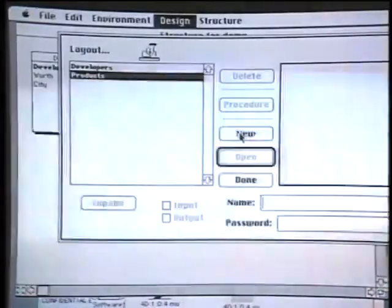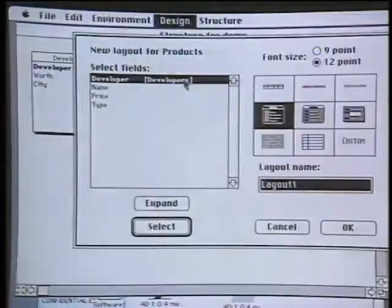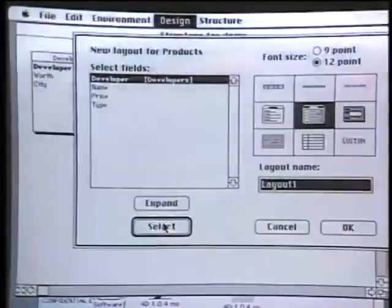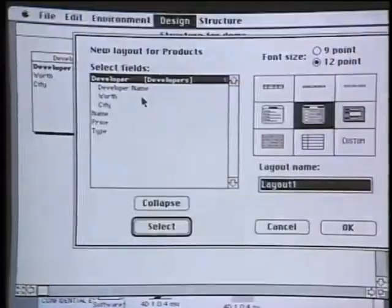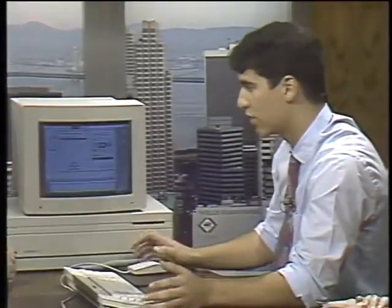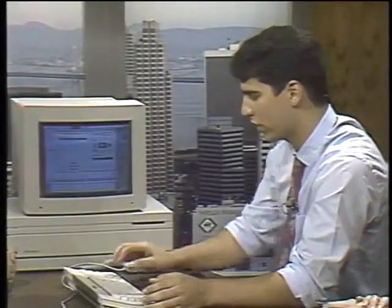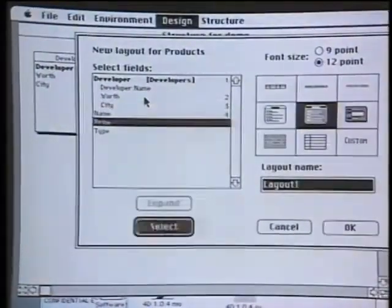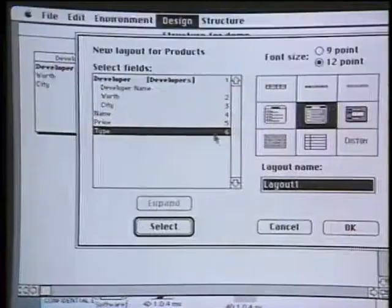We'll create a new layout for the products file, and Fourth Dimension offers 8 default starting points for layout design. And I'm going to go ahead and pick this one. This is a starting point, which we can modify. You'll notice the developer field is boldface, which means that's the linking field to the other file. We'll include that in the layout, as well as the developer's city, name, price, and type. So we'll go ahead and accept it.